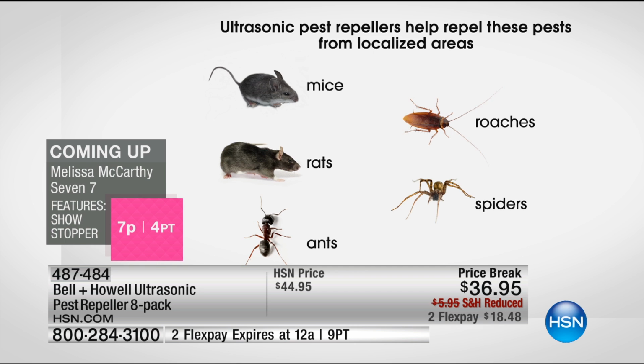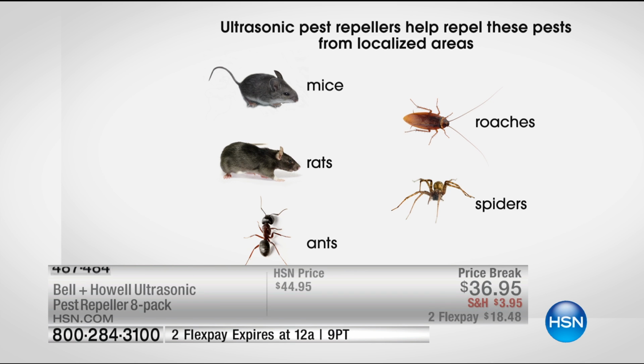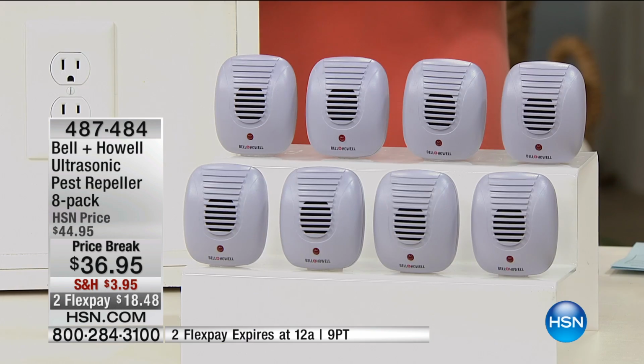If you think about it, those are probably the ones that you have had problems with at some time, and if you haven't, you're going to. Why? Because we share the planet with these guys. And we know that they're effective at repelling those species, rats, mice, ants, roaches, and spiders, from the localized area in which these are working. So listen to what I'm saying right there. You have to have one in every room, okay? Every major living area of the house. Outlet. It's just a simple outlet.